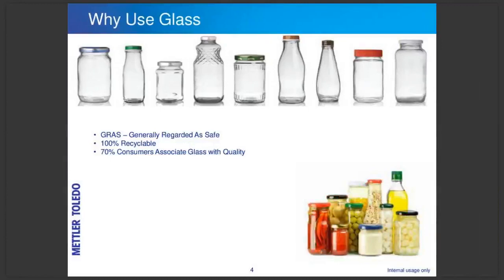So why use glass? Made from all natural, sustainable raw materials, glass is essential to modern life and the only packaging material rated GRAS, or generally regarded as safe. With the retail sector striving to be eco-friendly, glass is rising in popularity due to being relatively inexpensive and 100% recyclable. No other packaging material matches the shelf impact of glass.